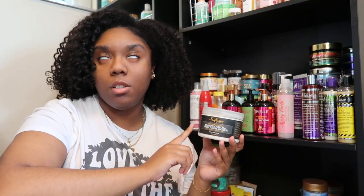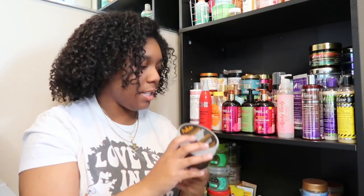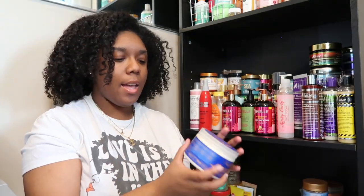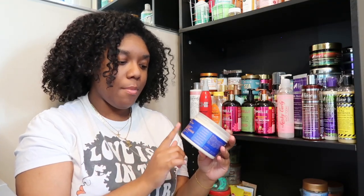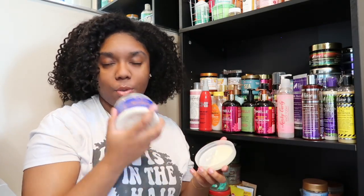I picked this up long ago when I was looking for the original of this mask. The girls, guys, they said that this was a mask that was all in one, and you didn't have to do too much, but I didn't get that one. So I have this. I have the 100% Virgin Coconut Rehydration Treatment Mask. I have the original Mangongo and Hemp Seed Oil High Porosity Moisture Correcting Mask. And y'all, I've been holding this hostage because everybody said how good this mask was.